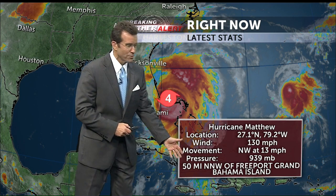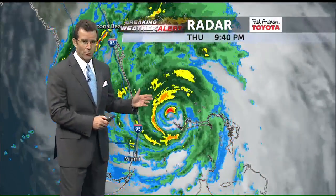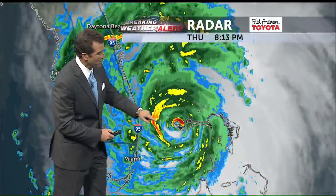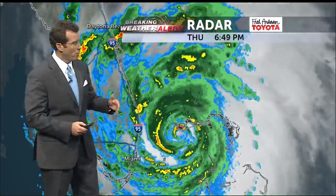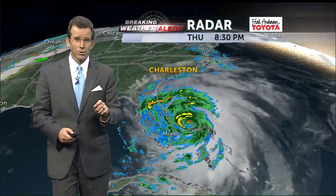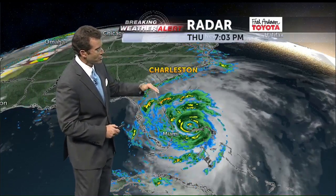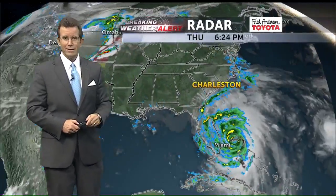Winds are 130 miles an hour moving northwest at 13. The pressure is 939 millibars. And the best part about having radar now is we can really look inside the storm. You see those rain bands coming around. There's the eye wall and the eye there in the center where it's generally pretty quiet, but around the eye wall, that's the worst weather. And still moving to the north and west, we do believe it's going to come really close to the Florida coast, if not making some sort of a landfall as it kind of skirts up the east side of the Sunshine State, then paralleling Georgia and South Carolina.